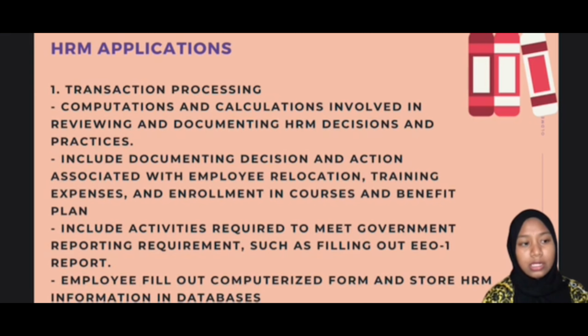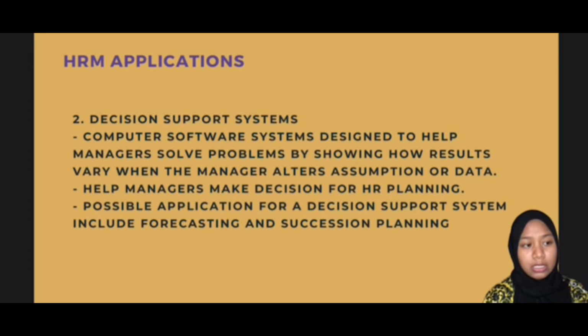Okay, next one we go to decision support system. Decision support system is about computer software system designed to help managers solve problem by showing how results vary when the managers alter assumption or data. It also help manager make decision for HR planning. Possible application for a decision support system include forecasting and succession planning.